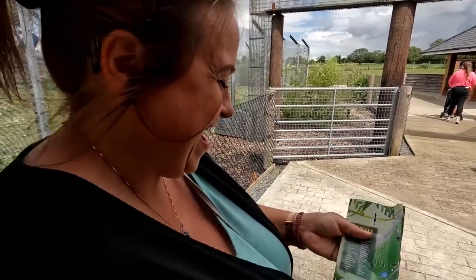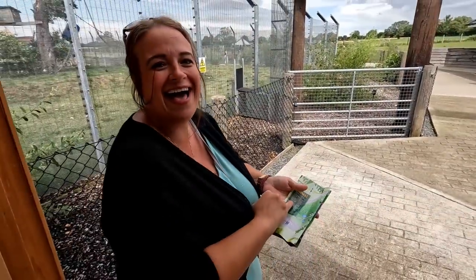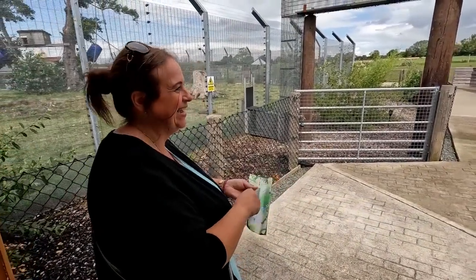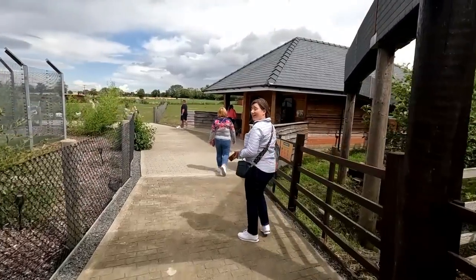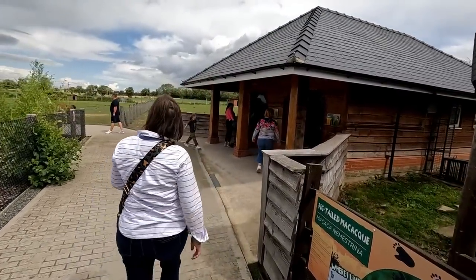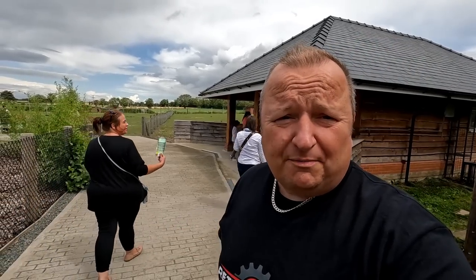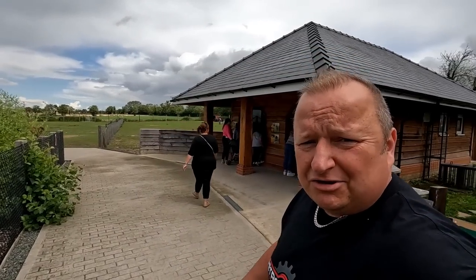It's got a list of all the animals. I don't know if you can stroke them. What is it? Let's have a look. It's a dik-dik. Only Fantastic Mum would come out with that, folks. I've got no idea what it is. She wants to know if she can stroke them. For someone that doesn't like meat, she's all over the dik-dik. Of course she is. See what I have to put up with, folks. And you say it's me with all the innuendos.